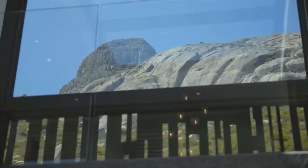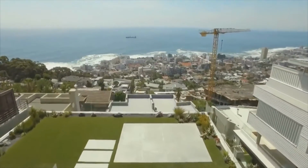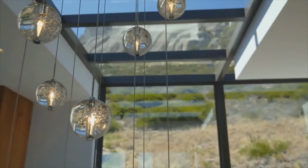This is incredible. From an amazing view of Lion's Head to the ocean in the front, I'm guessing this house was built around maximizing these amazing views. Absolutely, and the name of the house is Sea Lion. So that in itself tells you about why it's so important to have the ocean being an integral part of the experience and still being able to see Lion's Head and be able to look back on that.